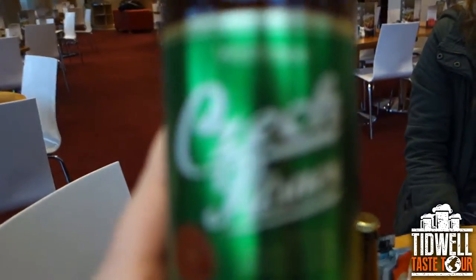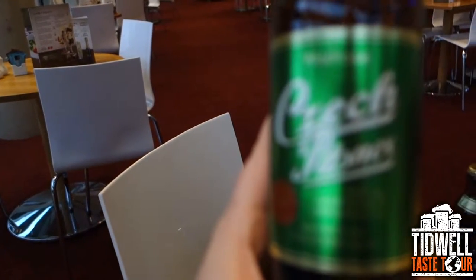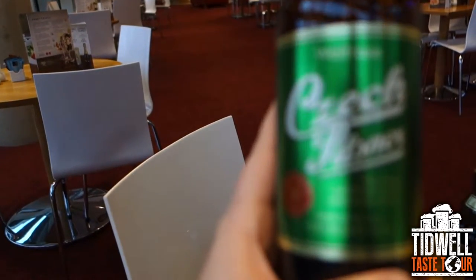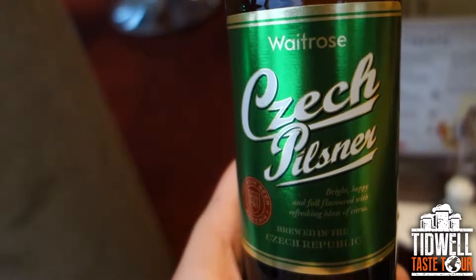Yeah, that's a Czech Pilsner. What's Heineken? It's Dutch. A lager? Yeah. Pilsners are lagers, too. Well, that doesn't want to focus at all. I got it to focus, it just took a while. There we go.